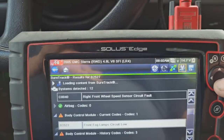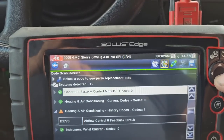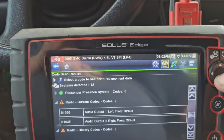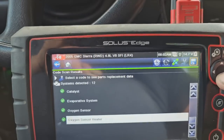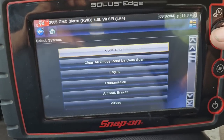Okay. Fog lamp circuit, obviously we're not concerned about that. Lamp codes, don't care about that. Alright, so there's really nothing here that we need to worry about other than that. So, let's go back.